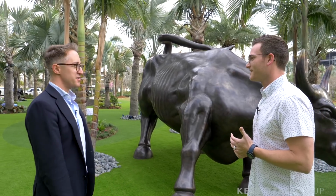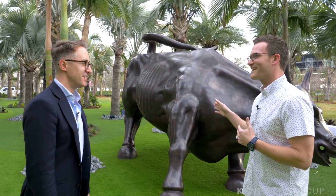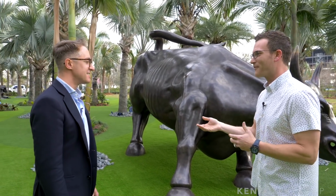Yeah. And of course there's a tradition where you have to touch a certain part of the bull for good luck. I heard the one on Wall Street is maybe a little more copper looking in one area, getting rubbed so much.